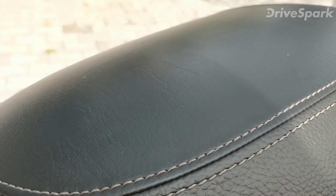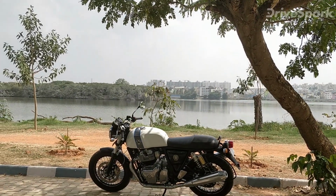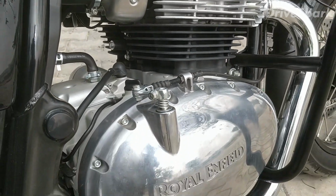The humpback seat is also a throwback to the original Continental GT. The foot pegs too are rear set, and all these elements come together to give the rider the signature cafe racer riding position. The Royal Enfield Continental GT 650 is powered by an all-new air and oil-cooled parallel twin-cylinder engine.